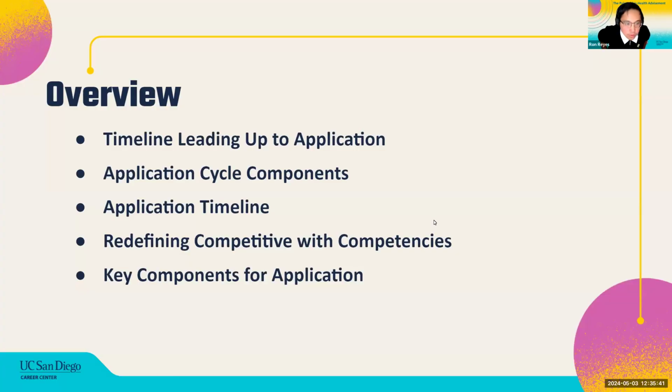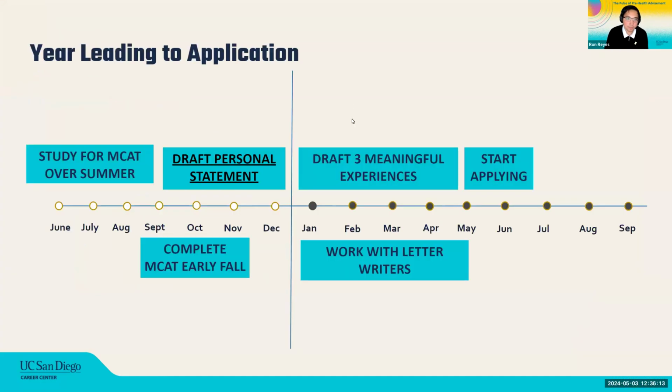With that, just a quick overview of what we'll be going over today. So we're going to touch on the timeline leading up to application, as well as general considerations for application timeline, application cycle components, looking at what is competitive, redefining what is competitive and understanding competencies, as well as breaking down key components or a general framework in which you should be documenting, preparing, and executing on the med school application process. So with that, I'm just going to jump right into it.